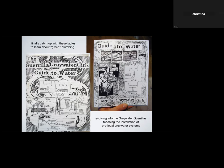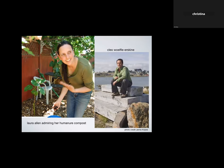So I finally caught up with them, and they were putting out these wonderful zines, and the name then changed to the Greywater Gorillas. And when I started teaching with them, we were teaching installation workshops where people were installing pre-legal greywater systems. And that worked great. We were kind of refining the method by just teaching them and seeing how they function. And so these were the two main greywater gorillas at that point in time, Laura Allen.